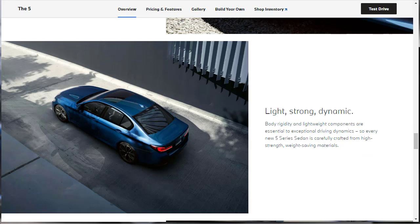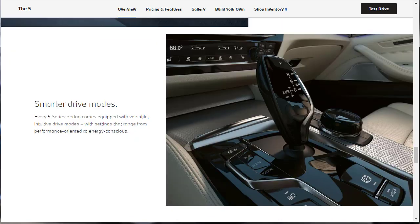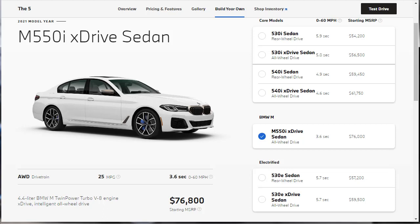Either way, no matter what flavor of 5 Series you go with, there's body rigidity and lightweight components that give you exceptional driving dynamics. It's carefully crafted from high-strength, weight-saving materials. And they say here that every 5 Series sedan comes equipped with versatile, intuitive drive modes that range from performance to energy saving. Okay, so we went through all the features, and during the intro we went through all the gallery images. We had a really good intro that broke down all the different models and everything.